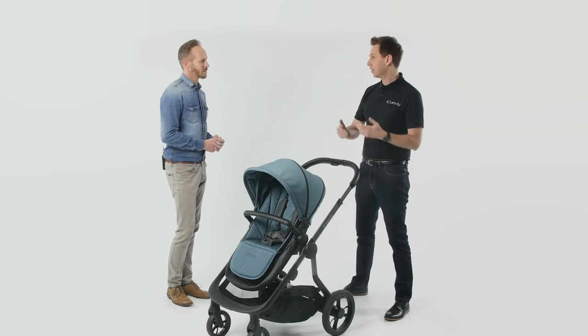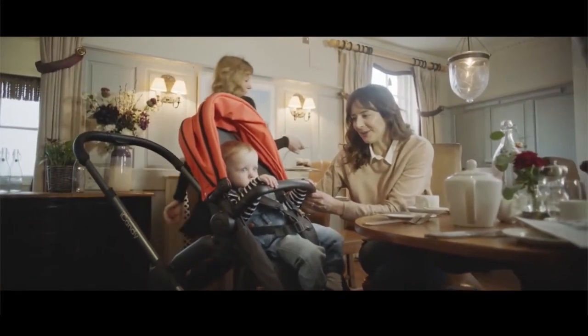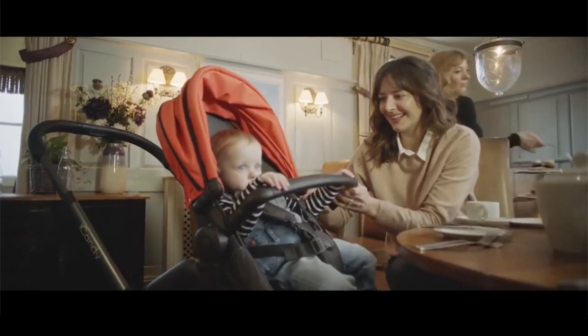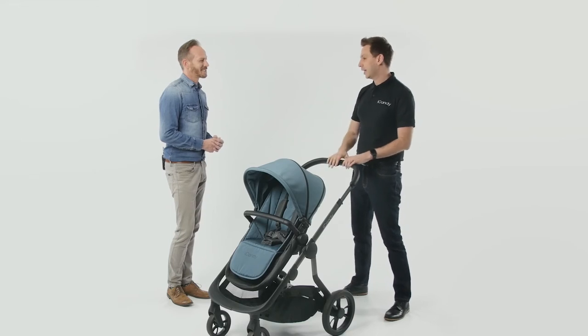Again, we've talked about this, that the closer we can get the baby to the parent, the better the development and interaction is. And in world-facing mode, the elevators raise the seat unit to the height of a standard table, so you can also use the pushchair as a high chair as well. So when you get the product, make sure you're using the elevator adapters.